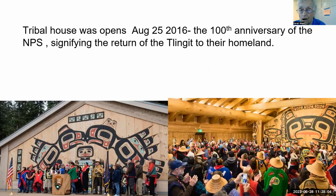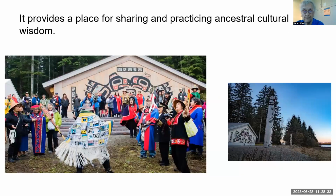Now, in August 2016, they opened a special house called a tribal house. And it's built, you can see the outside of it on the left and the inside on the right. And it's a place where the Tlingit can come and follow some of their ancient practices, learn about them, have their own activities. And so it's a place for sharing and practicing ancestral cultural wisdom. And you can see some of these ceremonies occurring outside.